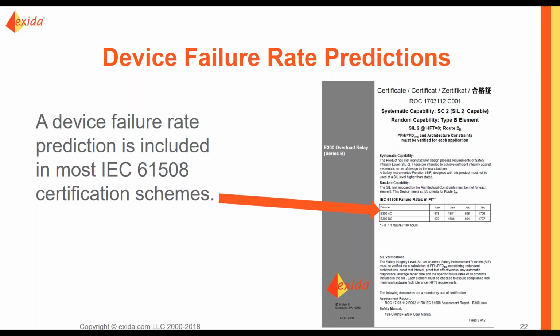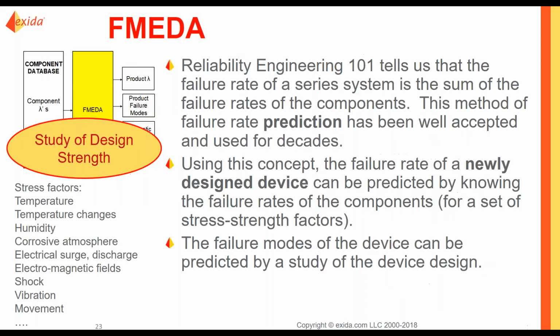Providing a PFD average number to an end user is almost useless. It really, really is, unless you want to be able to use that product only the way it was specified and only the way it was calculated.